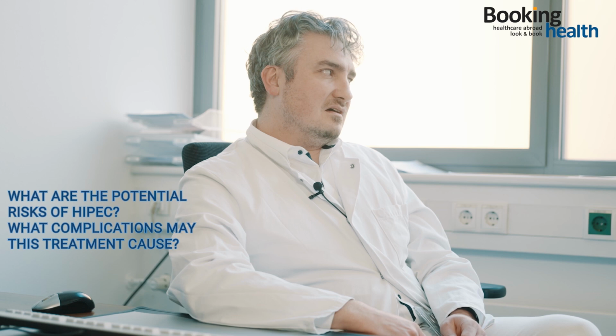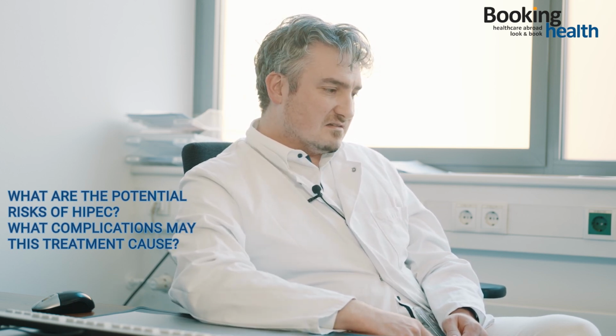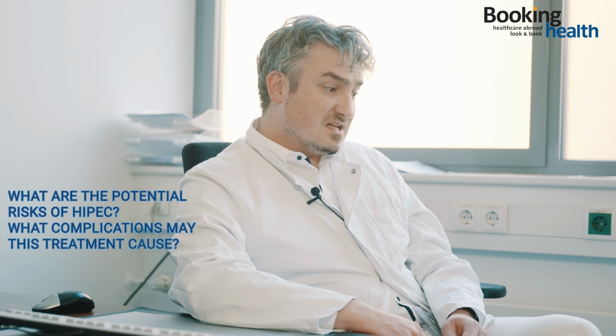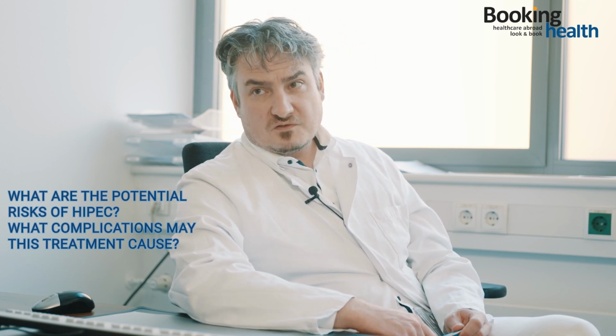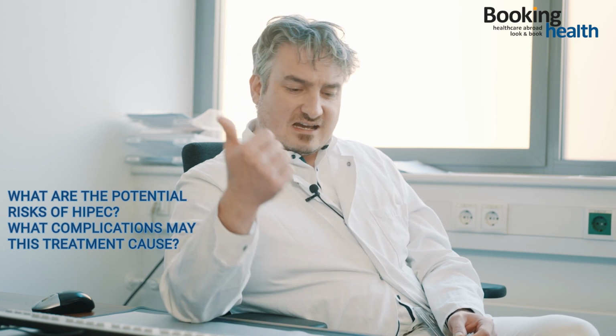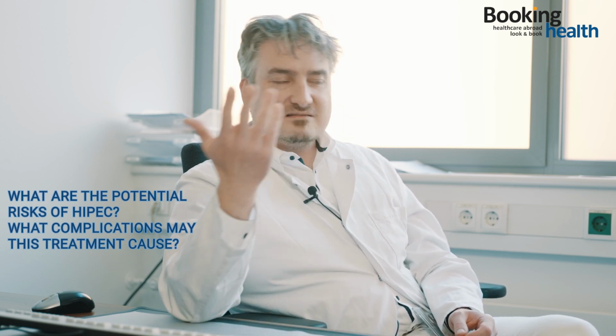In addition, it should be understood that cytoreductive surgery with HIPEC is rarely the final stage of the therapeutic process because many patients receive classical chemotherapy after surgery. These are the major complications of HIPEC. Of course, there are other complications that may potentially occur after major surgery, such as pneumonia or pulmonary embolism.